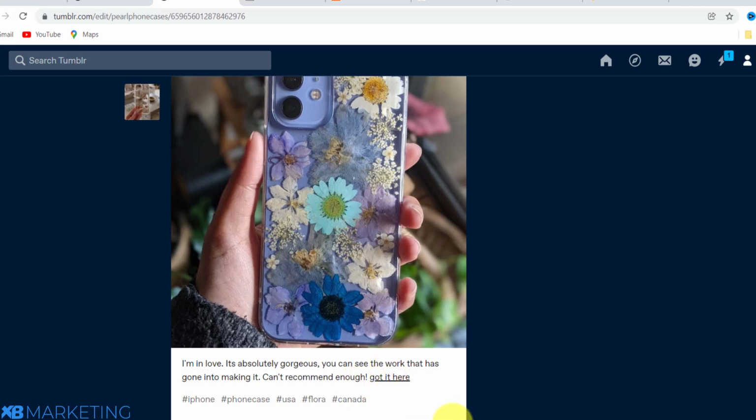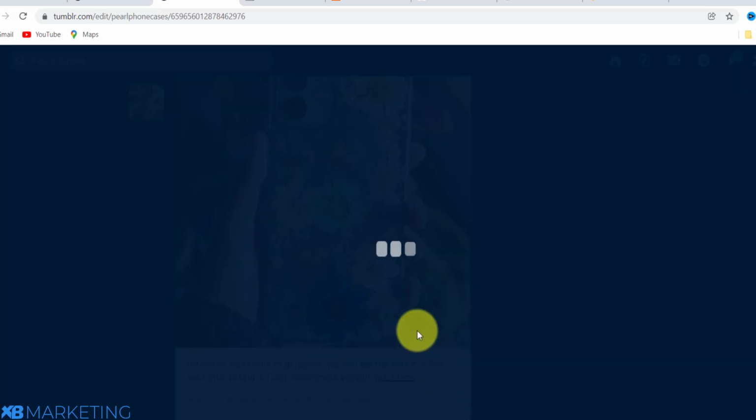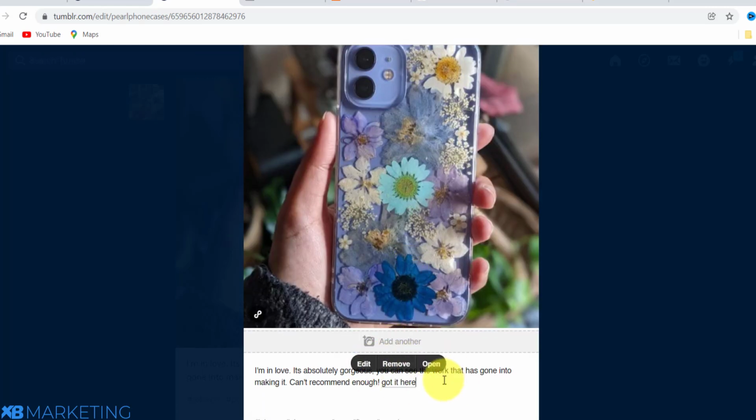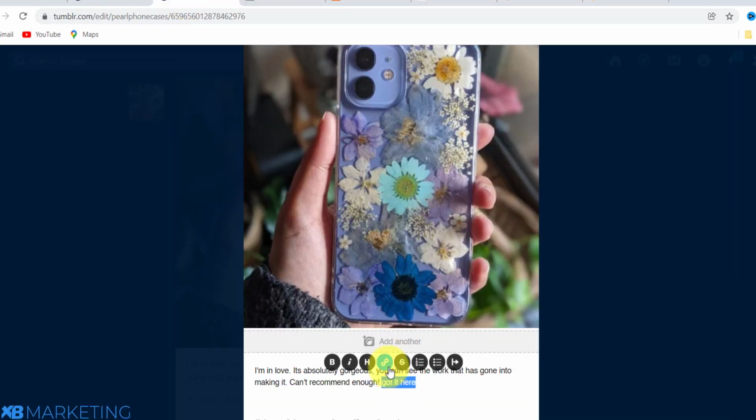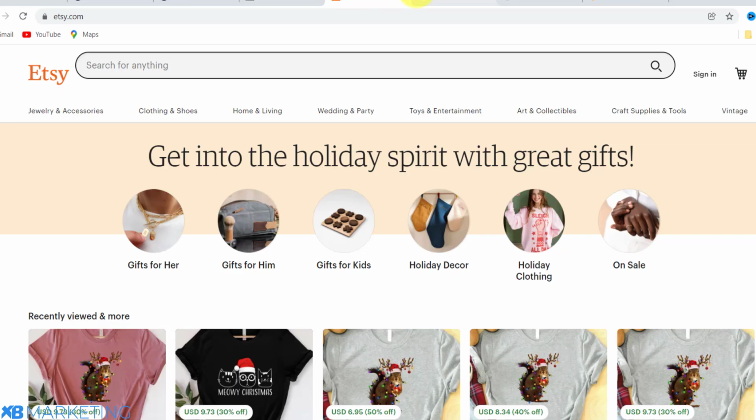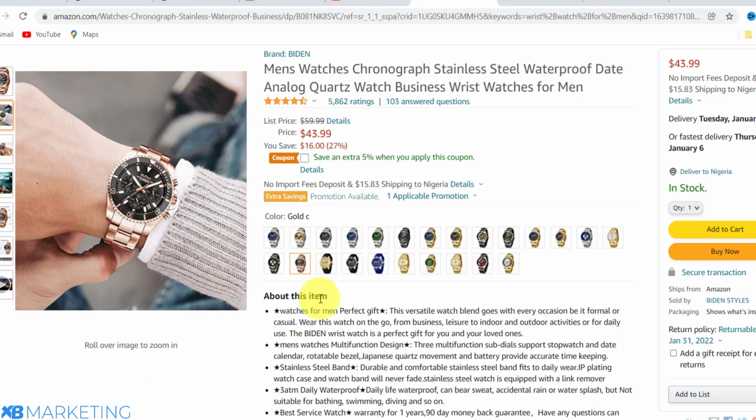If I click on edit, if I try to edit this post, you can see here, this is the link right here. Once you hyperlink that, you will be able to add a link to your content locker, just like this one right here. Once you copy the link, you paste it in there, and then you save the page. Basically that is how you do that for as many products as you can find on Amazon.